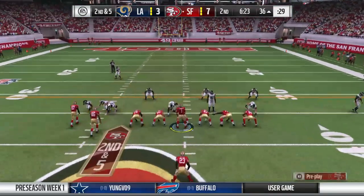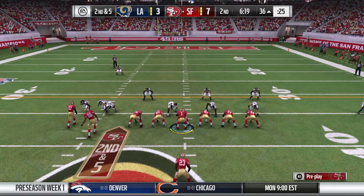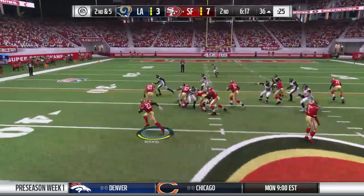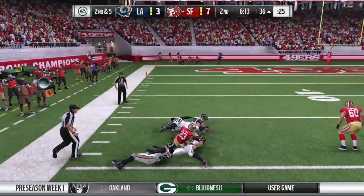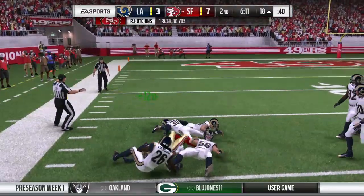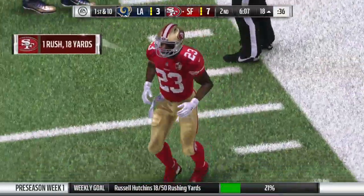Yeah, he only gets a few yards on 1st and 10, but he's better off doing that than throwing an incompletion or even worse, an interception. Now they'll run it on the toss. And inside the 20 before he's brought down. He goes for 18 there as the drive will continue.